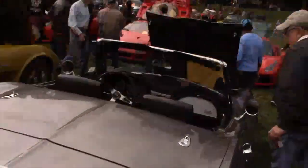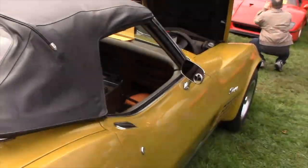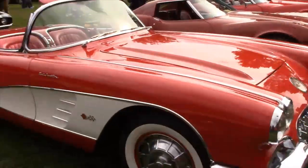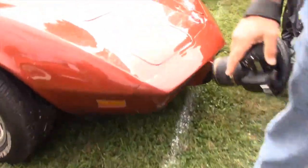And here's a 67. This looks like an earlier car also. It's a convertible though. Let's see what we got here. 71, yes. An early C3. Really beautiful shape here. On down the line to these Corvettes. Here, this is more like mine right here.